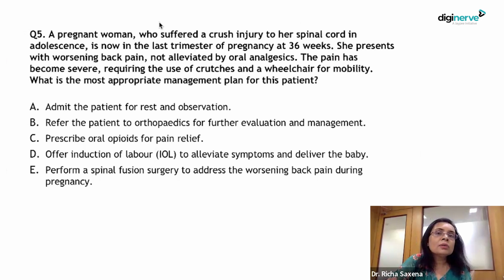A, admit her for rest and observation. Refer the patient to orthopedics for further evaluation and management. Prescribe oral opioids for pain relief. Offer induction of labor to alleviate symptoms and deliver the baby. Perform spinal fusion surgery to address the worsening back pain during pregnancy. So when you encounter such patients in your ward, what do you do? What is the first thing we do in such cases? Don't we call the orthopedician?